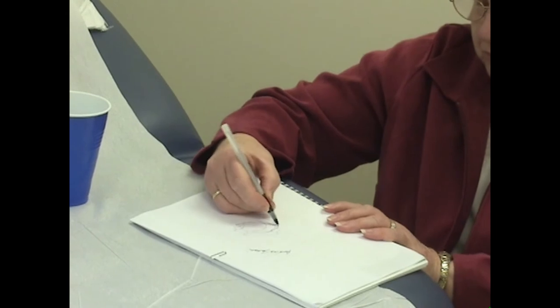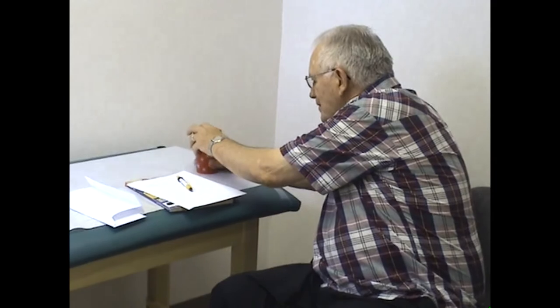Essential tremor is a common movement disorder. It's a neurological condition that causes involuntary shaking, typically of the arms and hands. The shaking makes it difficult to perform basic tasks such as writing, eating, and drinking, so it can significantly impact people's quality of life. In most cases, the symptoms get worse gradually over time.